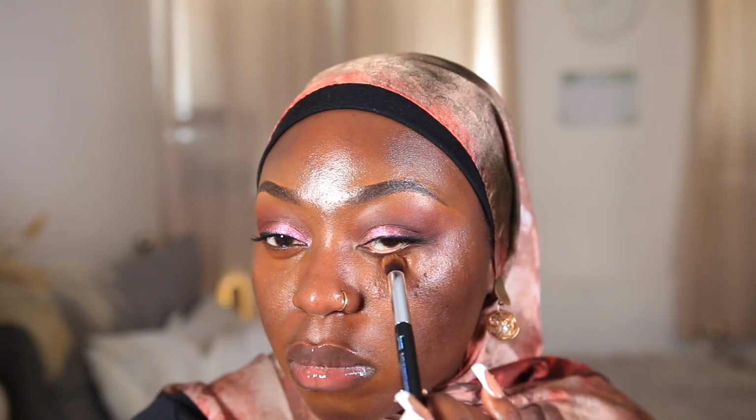Now I personally like to use the concealer that is deeper than my skin tone to cover up my dark circles and my hyperpigmentation, just because I feel like you get a little bit more coverage with them and you don't have to work so hard to cover it up, but you know, each to their own.